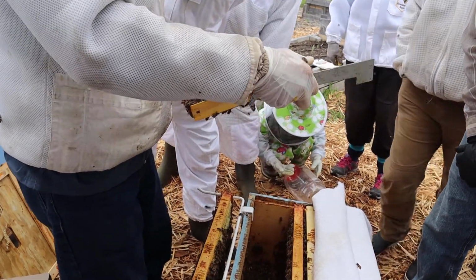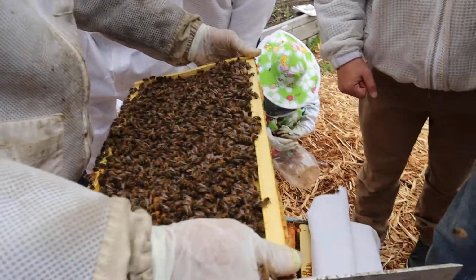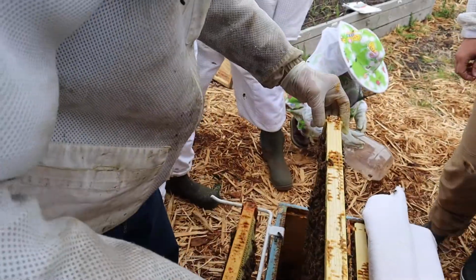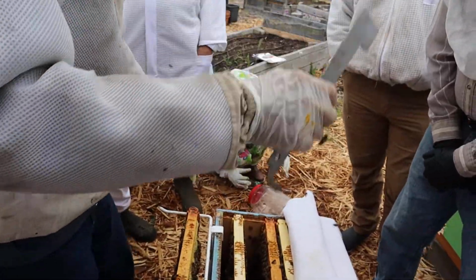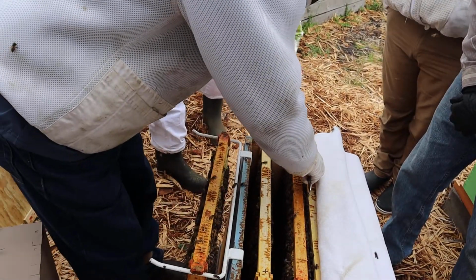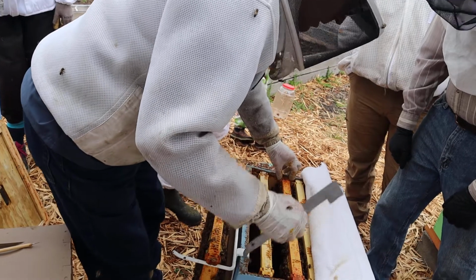Look at that one bee with the orange body right there. It's getting mega dusting. So anyway, you got brood galore. I can just tell you this box is full of brood. The only place we had any honey was on the outside edge of that one. We haven't found a capped swarm cell, we haven't found an emerged one yet. If you've got an emerged one, it's gone.